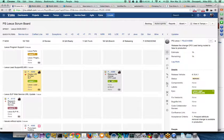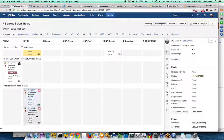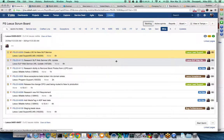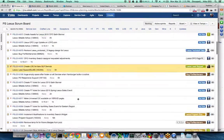Okay. Release the change CPU load lead being routed. So this is to remove the prospect tag attribute. So this is going out with this week's release. Then I think these are for the Pune building activities and session for Pune members stuff. So this will be closed, I guess, once these are done. So let's quickly go through the backlog.